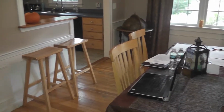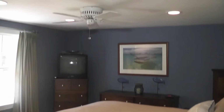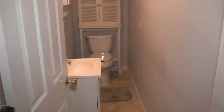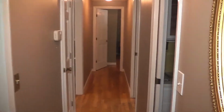From the dining room, there's a hallway which leads to the master bedroom. Once again, recessed lighting, ceiling fan, all on dimmers. And there's a half bath off the master. Down the central hallway, you have a full bath.